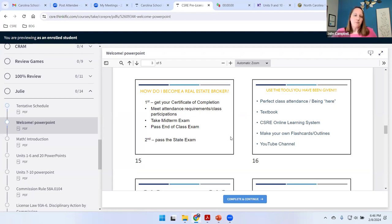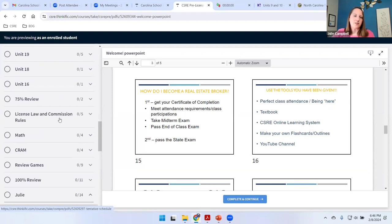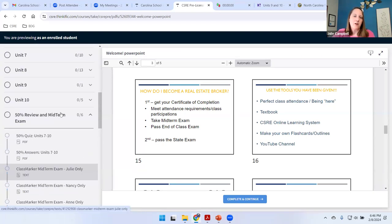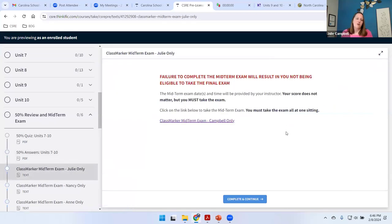So with this midterm, still in the online learning system, if we come up to the 50% material, under unit 10, you've got 50% material, and then we have our own tab. There's a midterm exam, Julie only. Please make sure the one you click on is Julie only. You're not Nancy's class. You're not Nan's class. Whose class are you in?